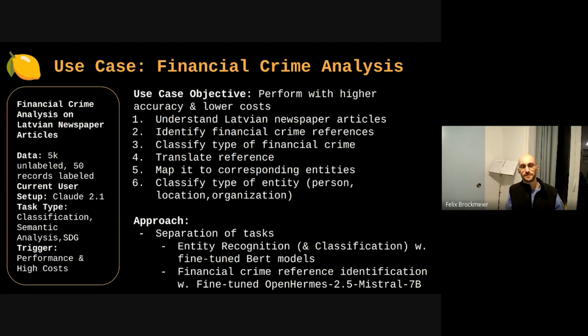You have to do all of this right now in one single task performed by Claude, and it just doesn't work with those open source models, at least with the ones that you can host for a reasonable price. So you basically have to do fine tuning here, and that's what we did. We did split up the tasks of the prompt.